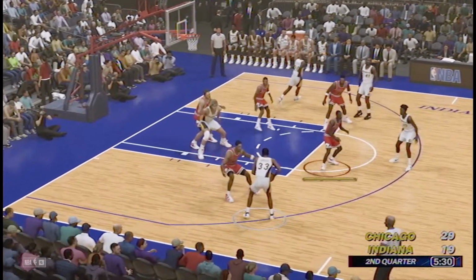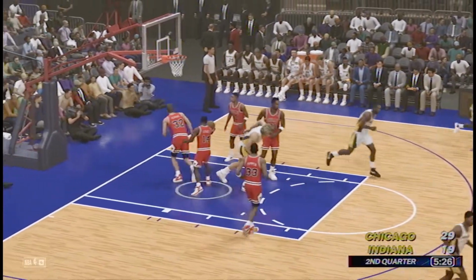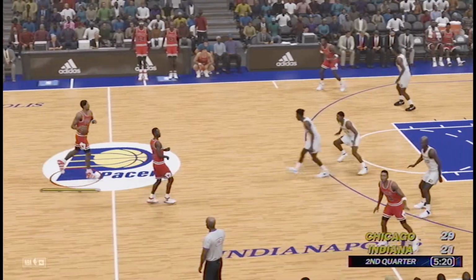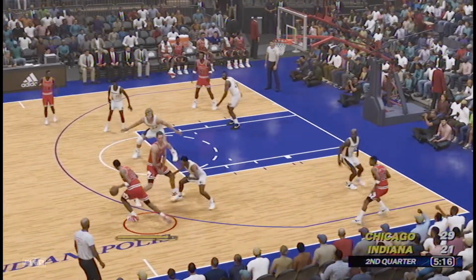Pass to Sanders. To the paint. Here's Smits. And the lead is down inside single digits. Smits has got 5 points so far. You know, given his size, it makes a lot of sense to feed Smits down low. Really good execution there.